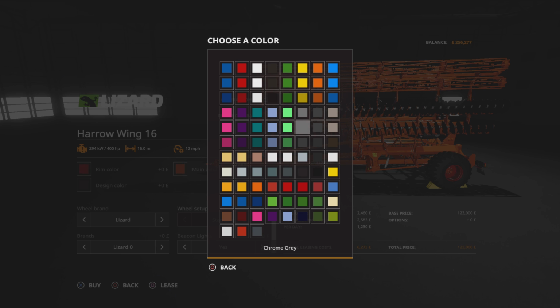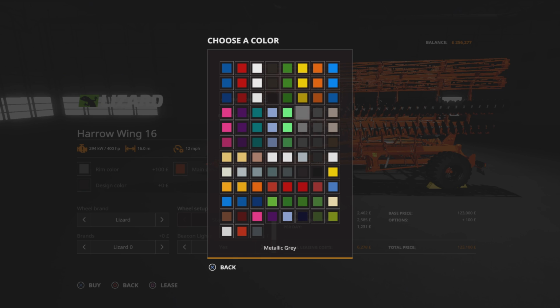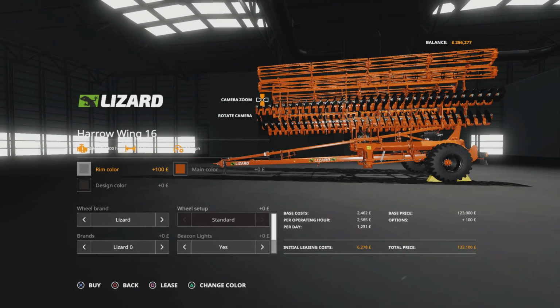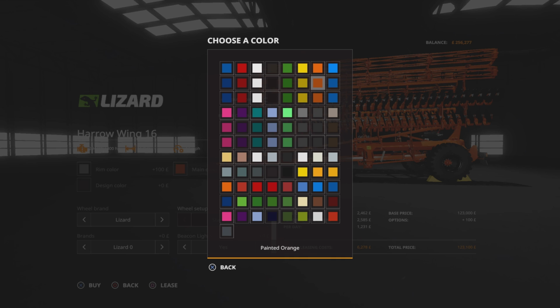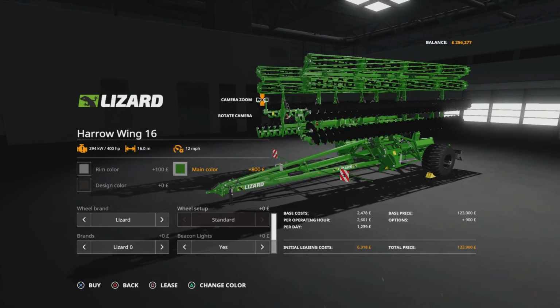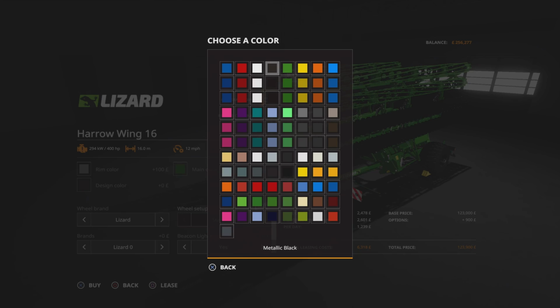Depends what I want. Oh, don't want chrome grey. No. Yeah, that'd be right. Oh, I like that. Design colour is for the discs, and I want them to be a bit lighter, I think.